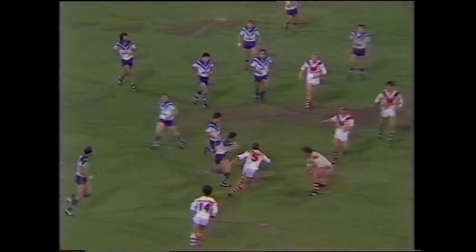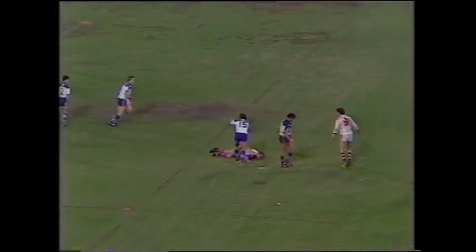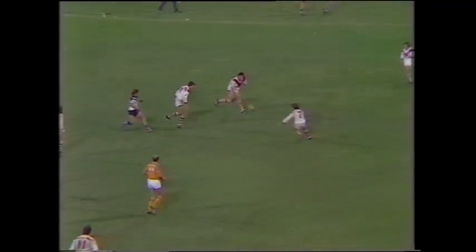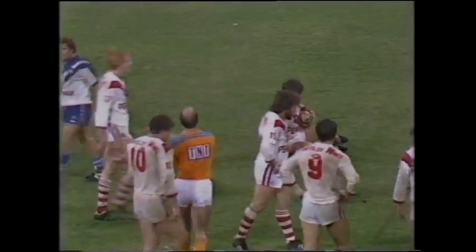Gould comes blind. Now it's Leash. Leash has made a gain of about 5 metres. Dummy half again is Bugden. Gould wants it to the left. That's him now in 16. This is Steve Mortimer. The grub kick through. Lamb's going after it. Little knock on, I thought. Yes, it's a knock on in a scrum. 33 metres out from the St George line.